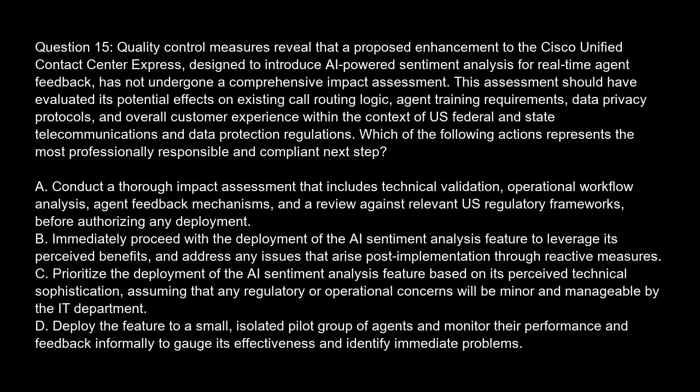Option A. Conduct a thorough impact assessment that includes technical validation, operational workflow analysis, agent feedback mechanisms, and a review against relevant U.S. regulatory frameworks before authorizing any deployment. Option B. Immediately proceed with the deployment of the AI sentiment analysis feature to leverage its perceived benefits and address any issues that arise post-implementation through reactive measures. Option C. Prioritize the deployment of the AI sentiment analysis feature based on its perceived technical sophistication, assuming that any regulatory or operational concerns will be minor and manageable by the IT department. Option D. Deploy the feature to a small, isolated pilot group of agents and monitor their performance and feedback informally to gauge its effectiveness and identify immediate problems.